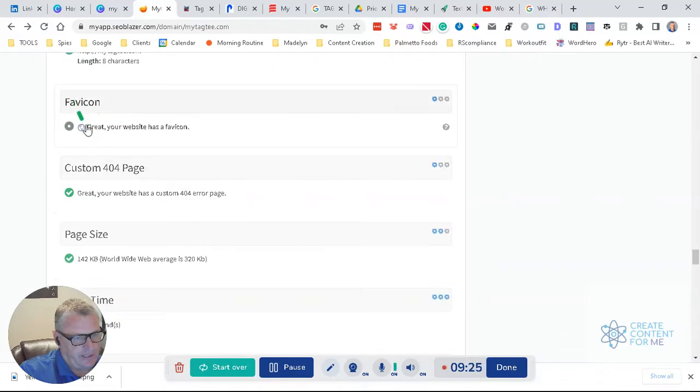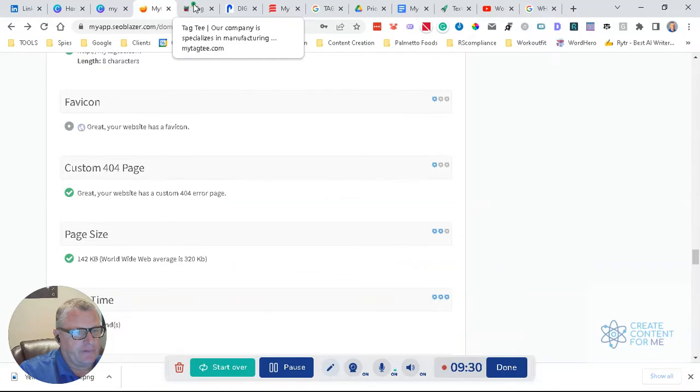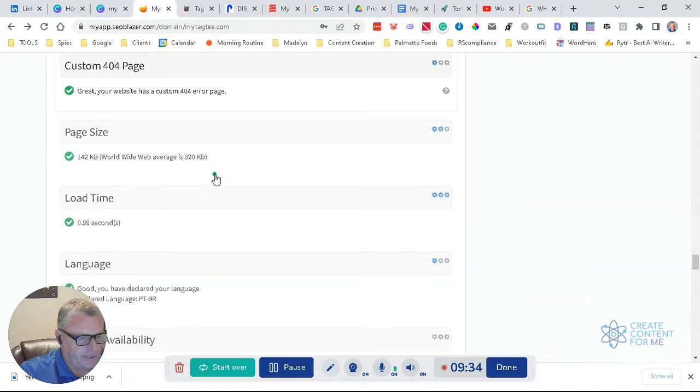Favicon is just, and you have one. It's just up here when it shows up. This little thing right here when you type in. So that's your little image for your site.